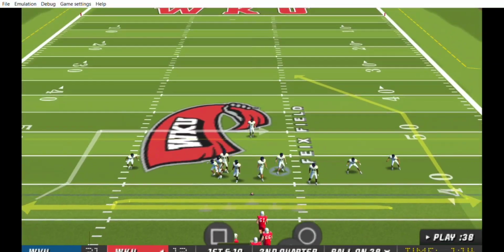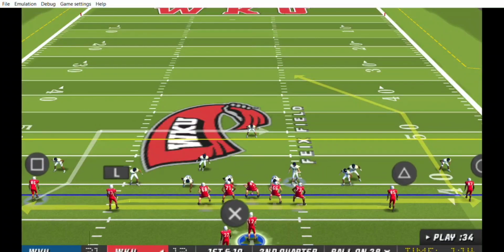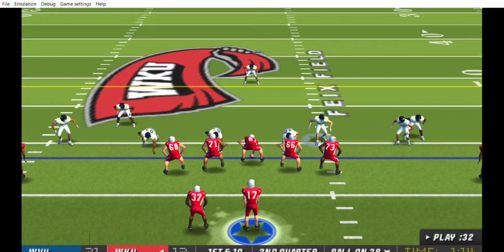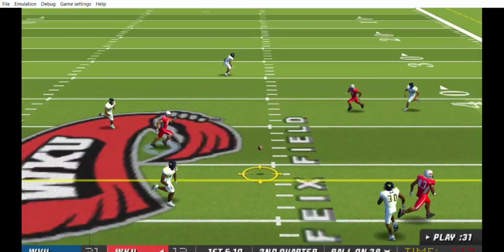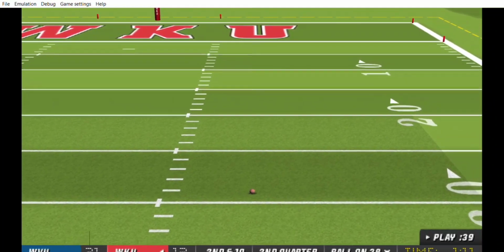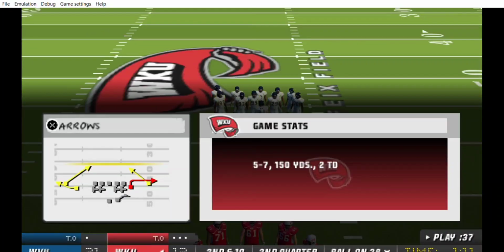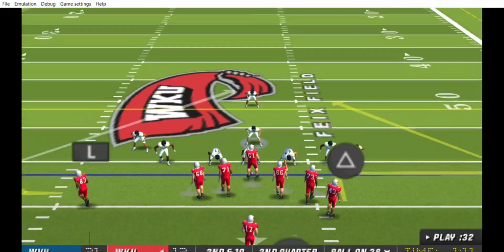It's first and 10. Ball on their own 38. Western Kentucky lines up with three receivers. Set. Brown drops back to pass. Throws this one off balance. And this one falls incomplete. I think the pressure forced that miscue, guys. Yeah, good job here by the defense. If you let this quarterback set and throw, he'll kill you all game. But they got excellent pressure on that play.